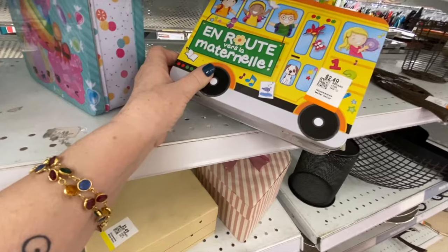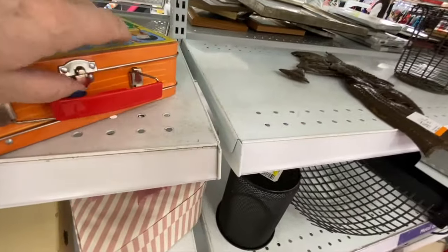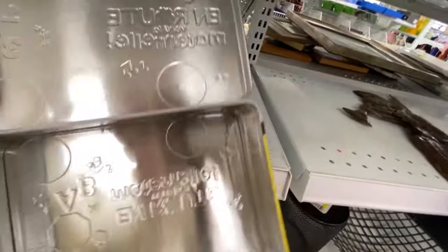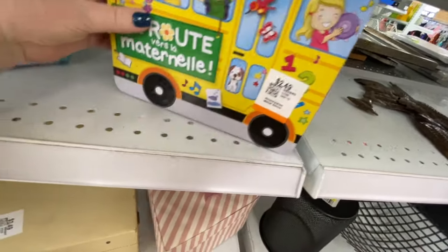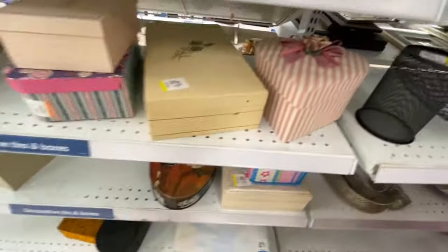Route de vers la maternelle. I know my grandson is starting junior kindergarten this upcoming September. It's so cute. And my partner teaches kindergarten in French.